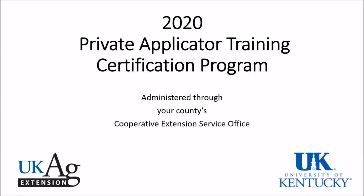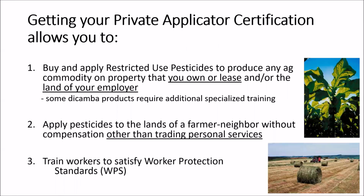Welcome to the Kentucky Private Applicator Training Certification Program. By completing this training, you will be allowed to buy and apply restricted use and general use pesticides to produce any ag commodity. Applications can be made on the property that you own or lease and/or the land of your employer. However, products containing paraquat and some dicamba products require additional training and certifications.